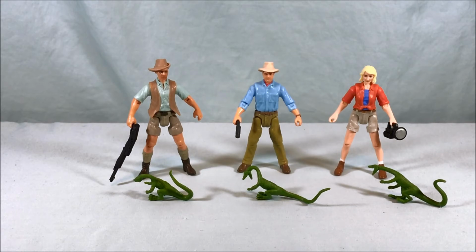I think these figures look good, some better than others. As far as the face sculpts, everything but the face sculpts on all the figures, like Muldoon, his face is a little questionable to me. But his clothes, all the paint used, all the molding and detail, his hat, the gun that he comes with, all that's great, in my opinion. I think the face sculpt for Alan Grant and Ellie Sattler is a little better than Muldoon. And I think that's just, you're going to have that from time to time. But overall, they're good figures.